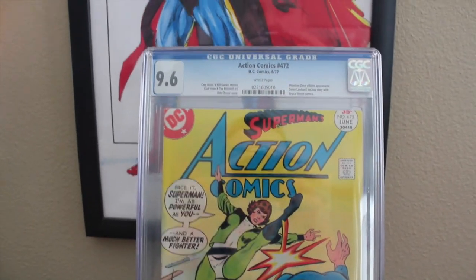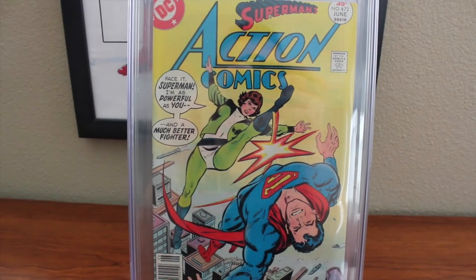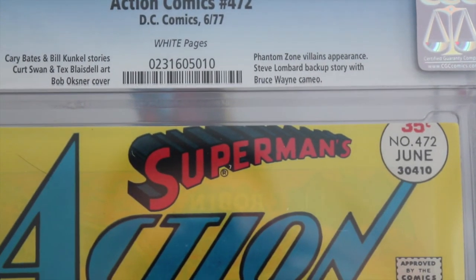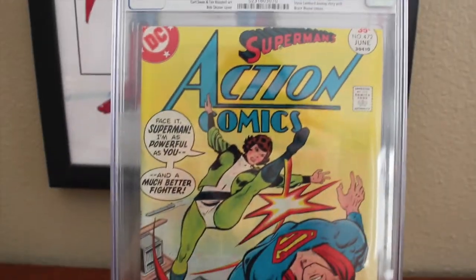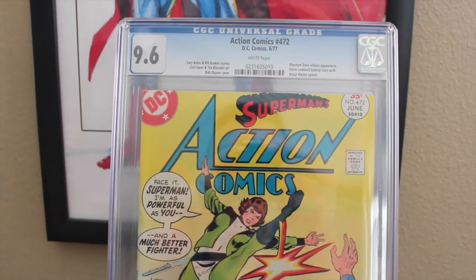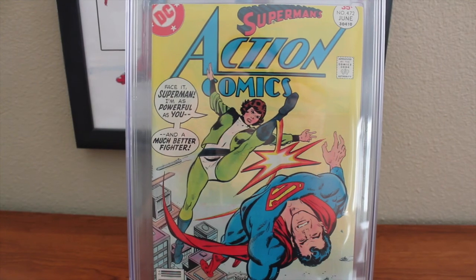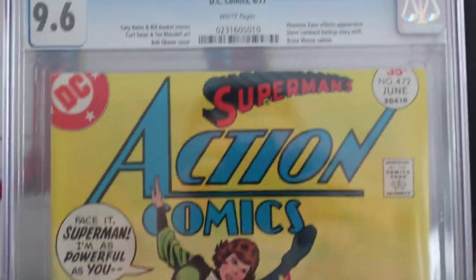And last but not least, I have an Action Comics 472 from 1977, graded 9.6. We see Faora facing off with Superman, kicking him in the face. This one notes that is the Phantom Zone villain's appearance with a Steve Lombard backup story and Bruce Wayne cameo. Now, what it actually doesn't state for some reason is that this is the first, or one of the first appearances of Faora. In Action 471, I believe, we just kind of see the phantom-ish image of the Phantom Zone villains. So I guess this would be the first full appearance of Faora, but it's not mentioned, but it's no big deal.